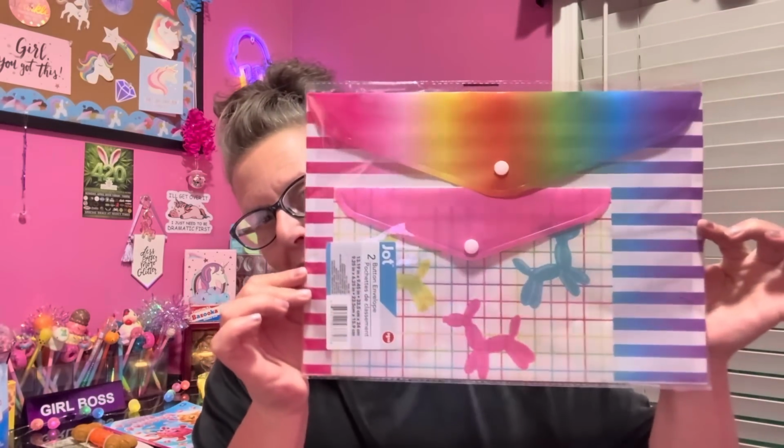Also, let's go over by the stationery real quick. I saw this and I was like, oh my gosh, these are just too cute. They're made by the company Jot. You're going to get 2 in a package, and I love these envelopes. They're called button envelopes. Oh my gosh, do you see those balloon doggies? So I have used these pouches before. I love them. They're waterproof.